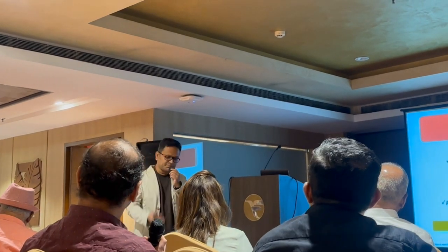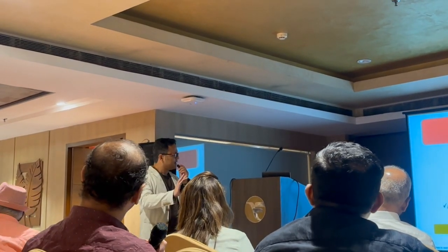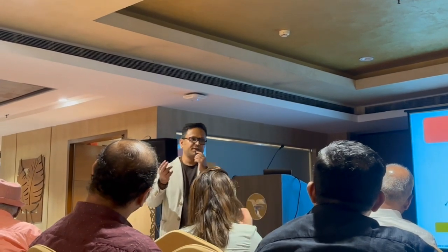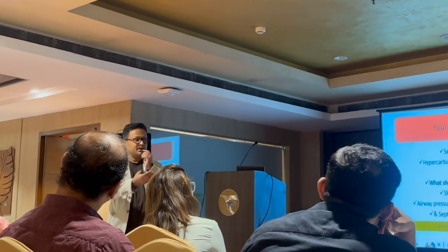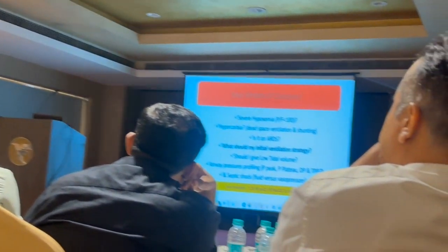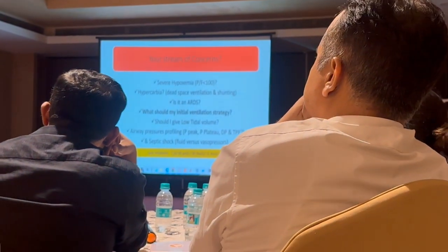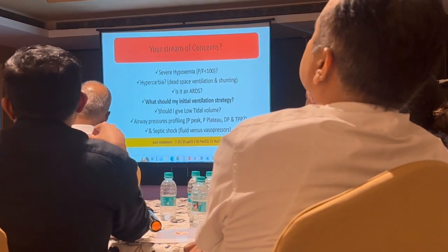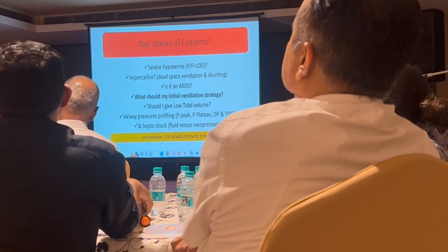So let's come back to the basics. I agree with you that we can always redefine the challenge, the volume which we have to give. But the basic concerns when you're dealing with this kind of a case is one, as you can see on the slide, the patient is severely hypoxemic. The patient is hypercarbic. So obviously you need to have something to take care of hypoxemia and hypercarbia. Your ventilation strategy has to target this one, right?